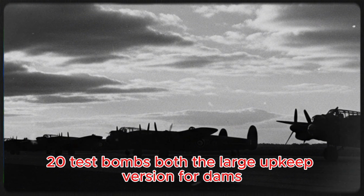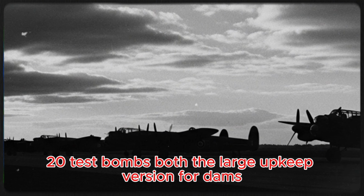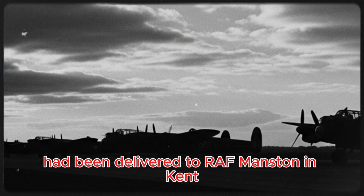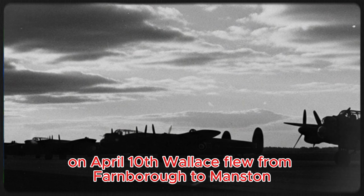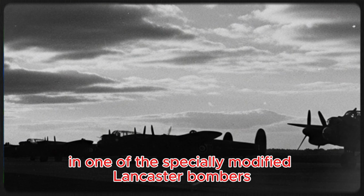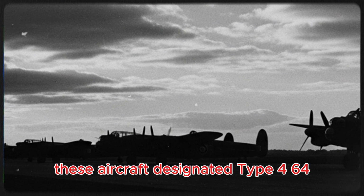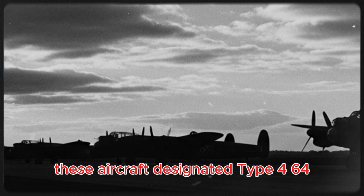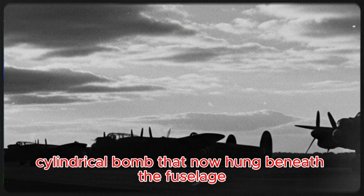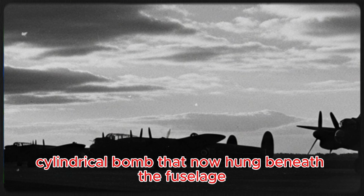By early April 1943, 20 test bombs, both the large Upkeep version for dams and the smaller Highball version for ships, had been delivered to RAF Manston in Kent. On April 10th, Wallis flew from Farnborough to Manston in one of the specially modified Lancaster bombers. These aircraft, designated Type 464, had their bomb bay doors removed to accommodate the massive cylindrical bomb that now hung beneath the fuselage.